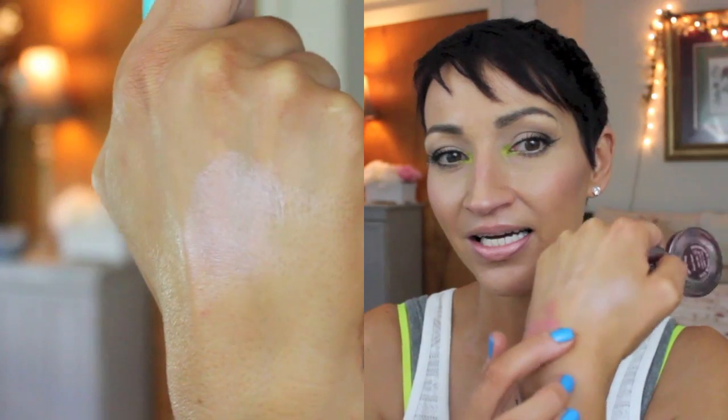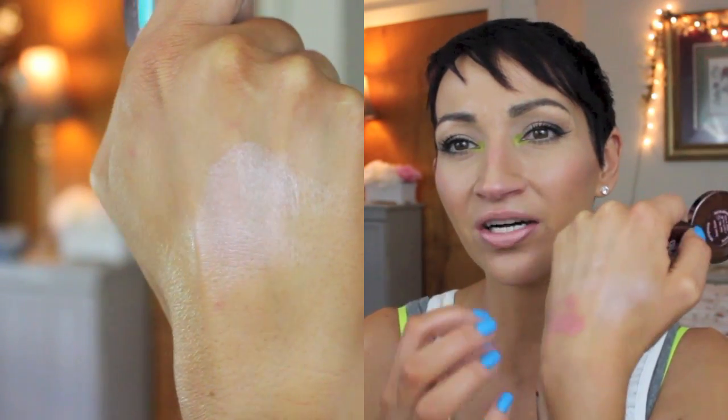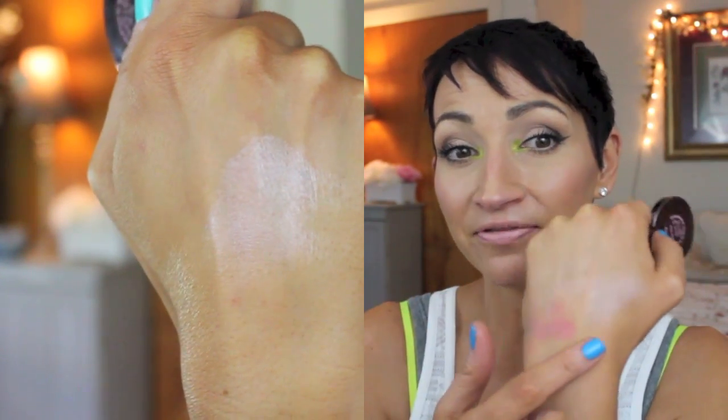It has that luminosity, but it's just not chunky or glittery, or it doesn't even have shimmer in it. It just has a little bit of metallicness to it, and it looks so pretty on the tops of the cheekbones. So I don't use this the way that it's meant to be used, but I still love it.